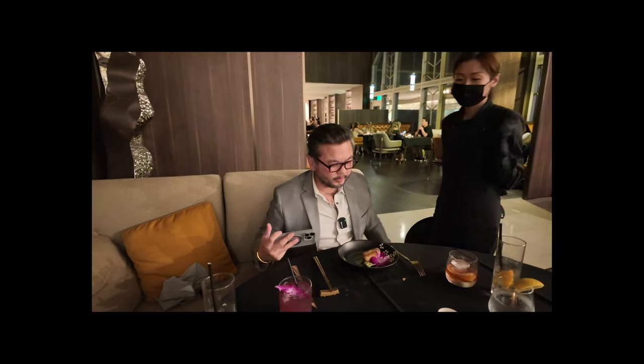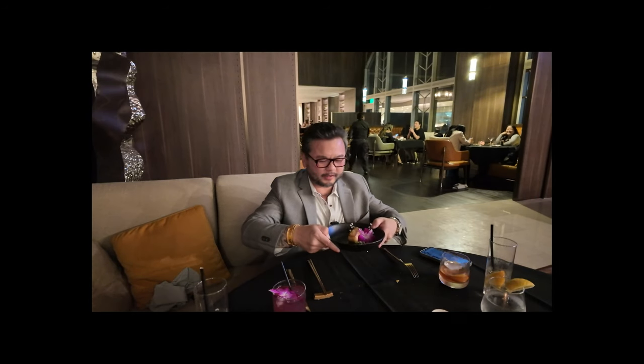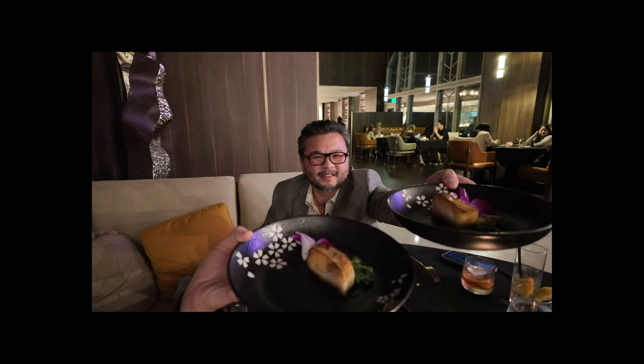Here comes the next course. It looks beautiful. Take a picture of that. Our Chilean sea bass glazed in a Worcestershire sauce. Oh, thank you. Your favorite. I'll share that with the audience. But we can raise our plate if you like. Yeah, look at that. Delicious. All right, Chilean sea bass.